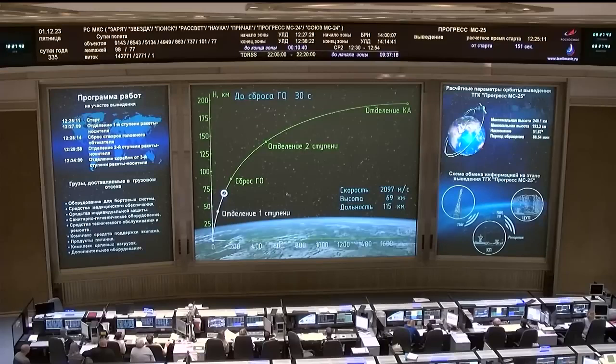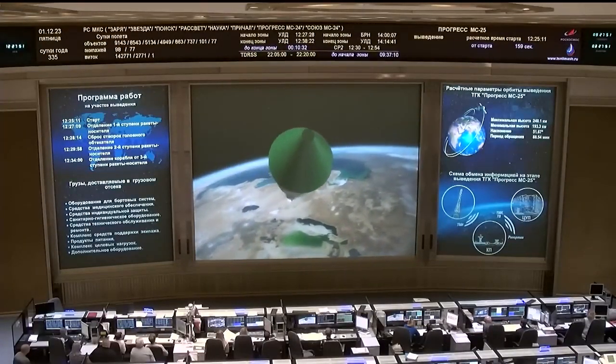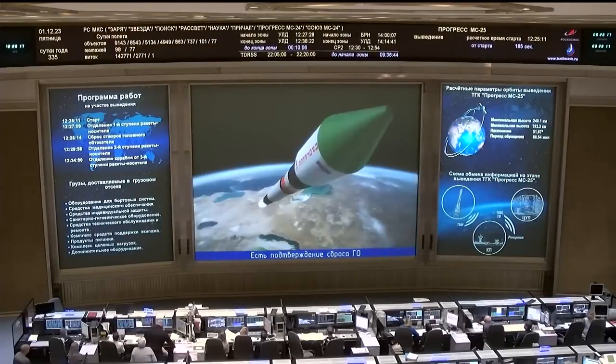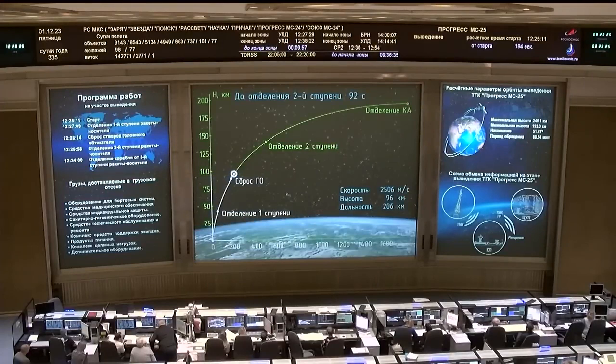The vehicle continues to be stable and all structural parameters are normal. We are about 20 seconds away from launch shroud jettison. The engines in the second stage are operating as expected. We have confirmation that the launch shroud successfully jettisoned. The second stage engine continues to operate as expected.